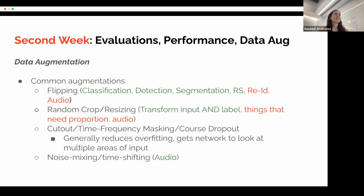Okay, good. I think in this case they're talking about dropping out chunks of the image. Is it different from masking part of the image? I think masking could be used, but in terms of time frequency masking, it was with audio or spectrogram data. That's coarse dropout. Or this is frequency masking.